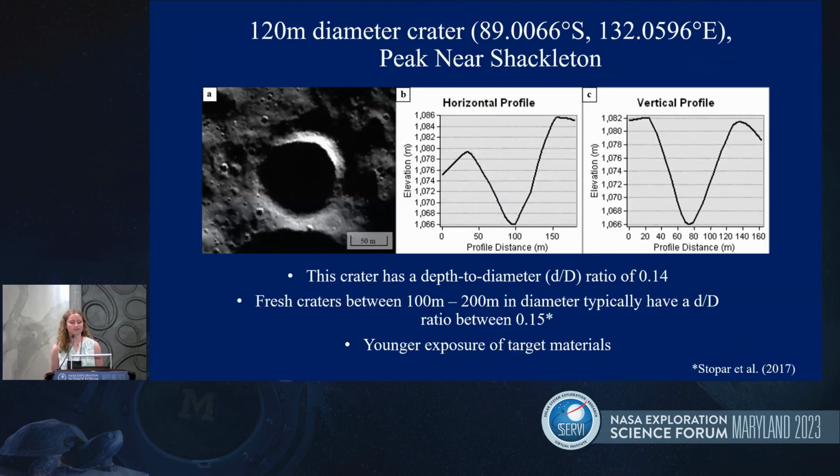So this crater is 120 meters in diameter, which is tiny. But what's cool about it is it has a depth to diameter ratio of 0.14 when it should be 0.15. So that indicates that this crater is much younger, which would help with impact chronology studies. And additionally, it indicates that it hasn't had much influence from solar impact gardening processes.